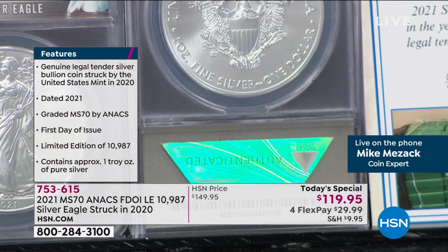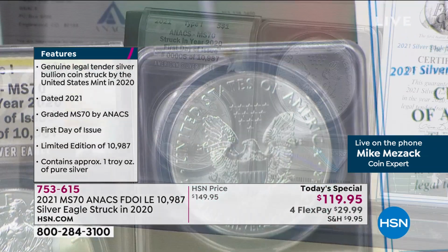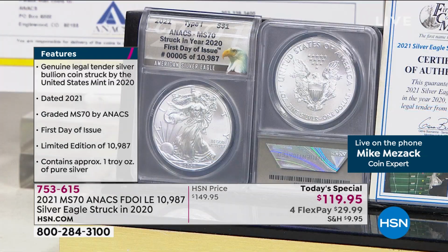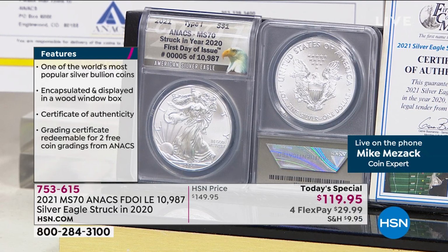Well, since this is the last coin in this incredible legacy of American Silver Eagles that has been going for 3.5 decades, you've created one of the most incredible collectibles that the United States Mint has ever made in terms of demand, in terms of selling, in terms of everything else. The problem is, of course, all of the same things that were happening in 2020 are starting to happen and continuing to happen in 2021.